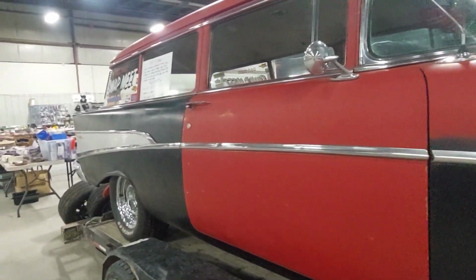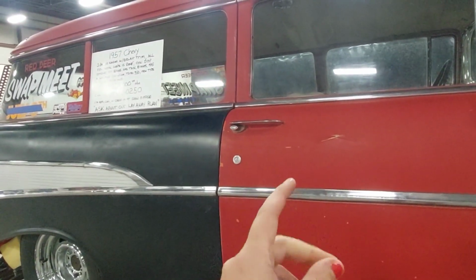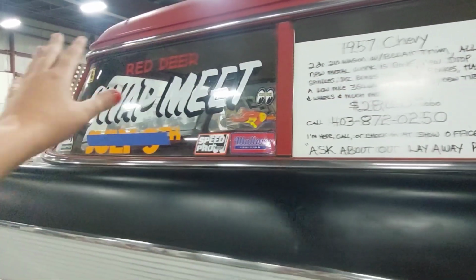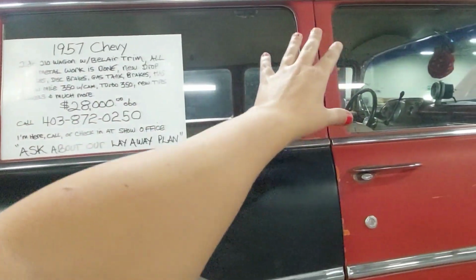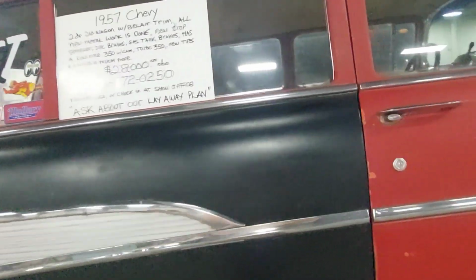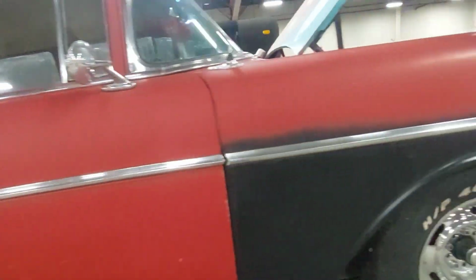The only thing that would be rarer than this is the panels, which basically, instead of glass here, there wouldn't be any glass here. It'd just be straight up metal. And they were called sedan deliveries, actually, on both sides like that. You still have the rear glass, but not the side glass. It's just really, really neat.